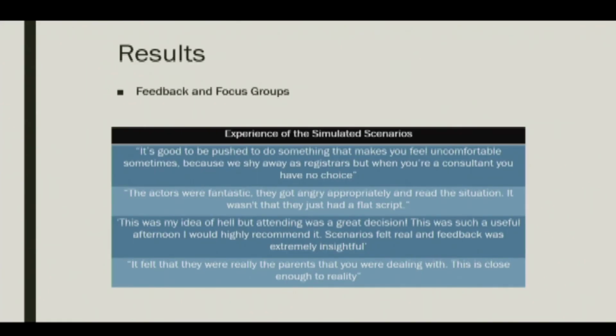We got slightly more information back from our debriefs and our focus groups, and the trainees seemed to take from it what we were hoping that they would. We were putting them in a knowingly uncomfortable situation. Nobody wants to be dealing with the parents of a child who has just died and having to explain to them that you have to call the police and speak to the coroner, and they can't go back to their house because you have to go and collect evidence.